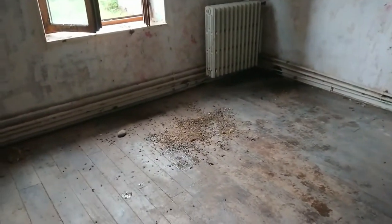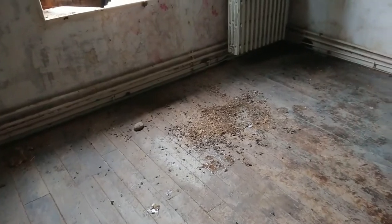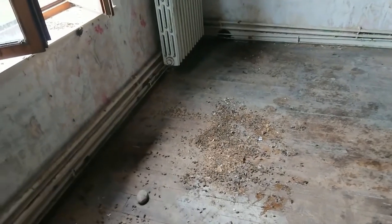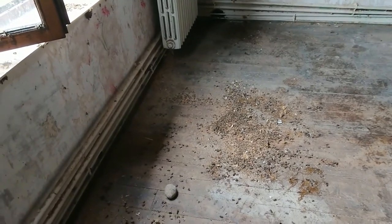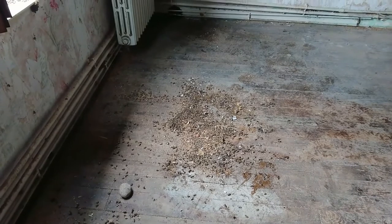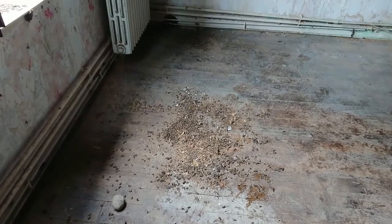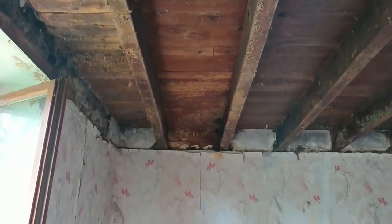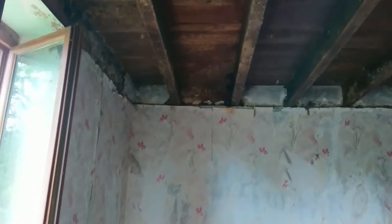Trying to be brave. It's not the best way to wax your floor. Not exactly an ideal situation we've got here. There's a couple of very nice bright green beetles on the floor in amongst all of that. And somehow something's got in and dropped a couple of walnut shells in as well. So something is still getting in through the ceiling up here, which is a bit irritating. So, jolly good. Yeah, so that's the situation we've got, unfortunately.